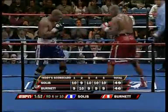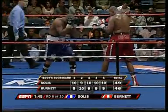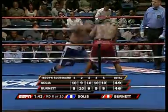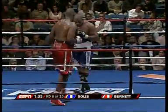Now let's look at Teddy's scorecard as it stands at the halfway point. 49-46, Solis 4 rounds to 1. His best round was the 3rd round, where he had staggered Burnett back, and now he tries to unload with a big sweeping right hand here in round 6.